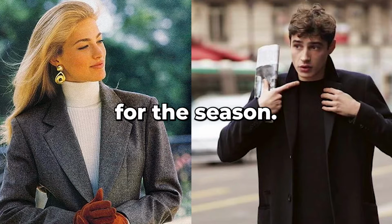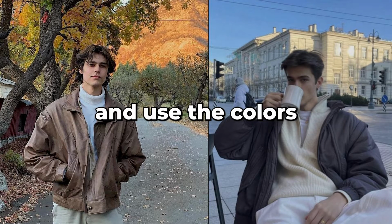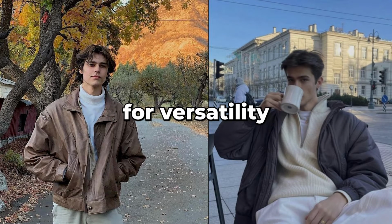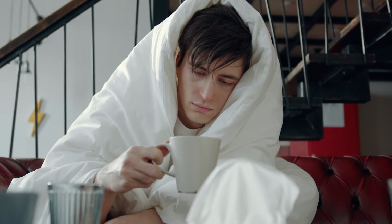Overcoats. Perfect for the season. If you're under 6 feet, look for overcoats that go above your knees for a classic look. If you're not a short king, then you can rock whatever you like. Jackets. Go for simple designs and use the colors that are mentioned above for versatility and pairing. Not only do they keep you warm, but they add volume to your fits.